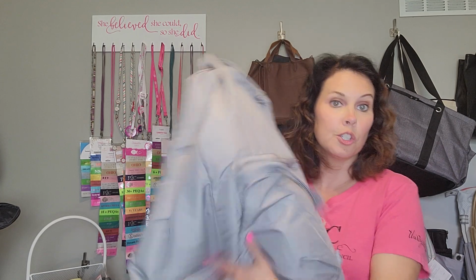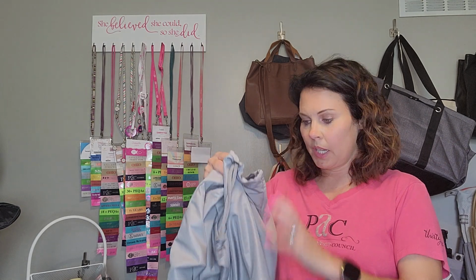I also think this is a great laundry bag for vacation because you can pack it flat and then put dirty clothes in it as you go, so they're not all over the hotel room or all over your cruise cabin or whatever. And really great for kids who go to camp. They can kind of put all their dirty stuff in here, keep it separated from their clean stuff.